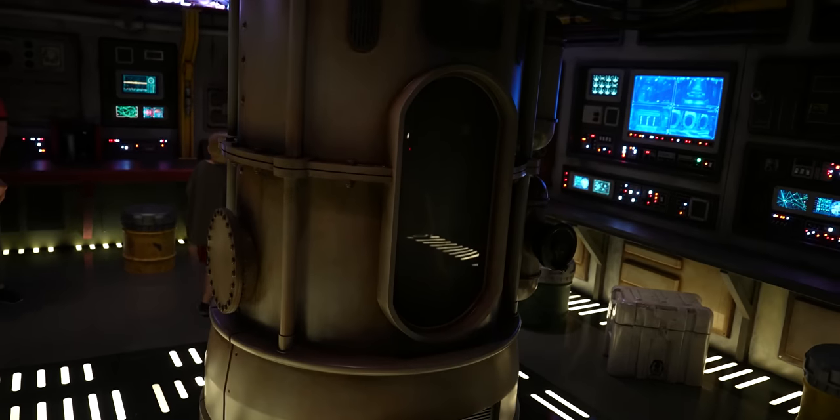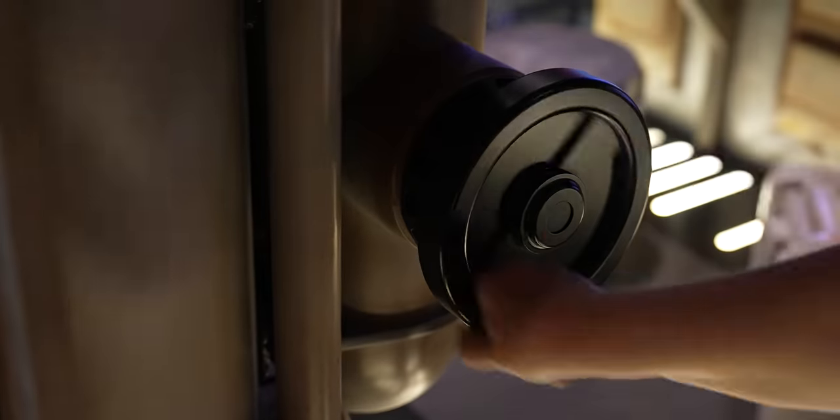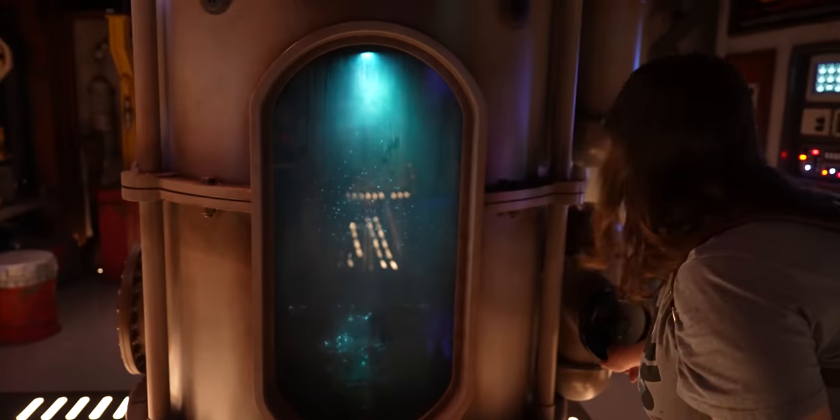A lot of the stuff is from Galaxy's Edge, so I think I know what's in here. Uh-oh. Oh! Here it comes! Oh, wow! Oh, that's great. I know a lot of the stuff is from Galaxy's Edge and just repurposed, but that's cool. There's something that feels so good about activating it with a little lever.